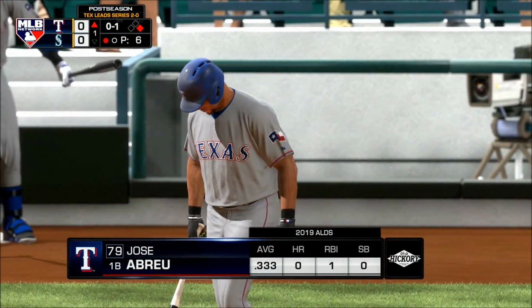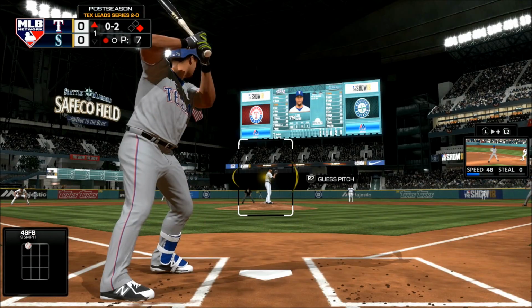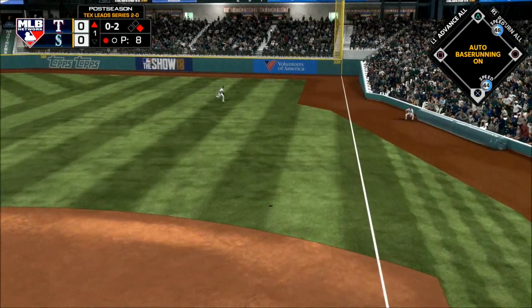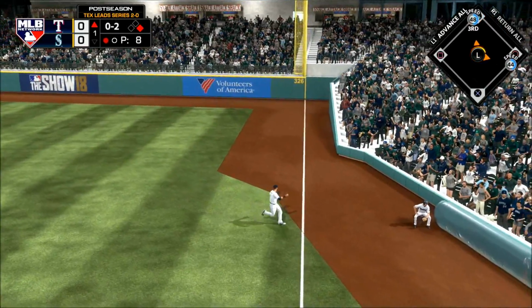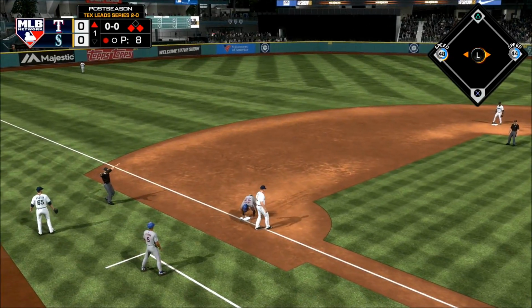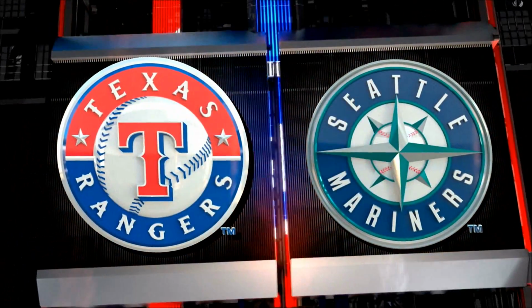And he called strike one. First shot for him here. An 0-2 count. Popped him up. Coming in is Haniger. He can't get to it. This one's down. The relay, and he's safe. Hey, a little top of the order lightning right here.